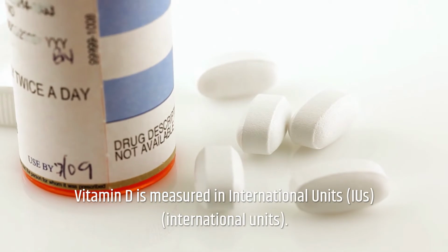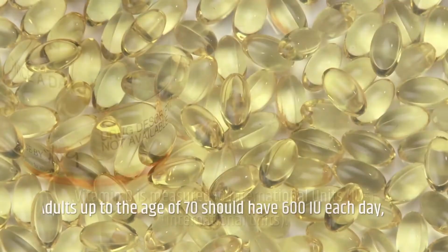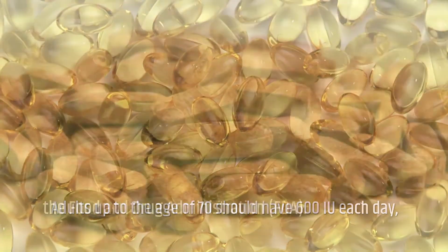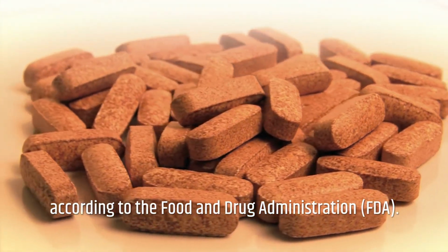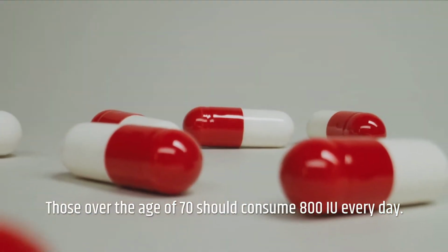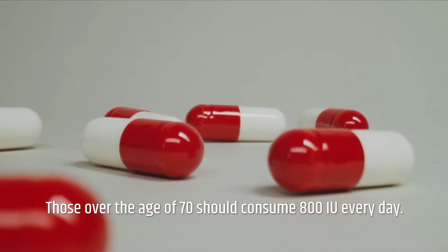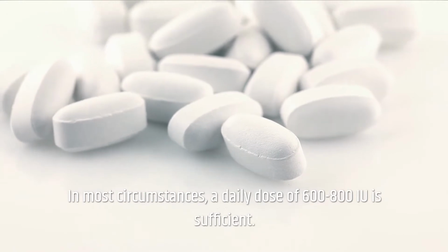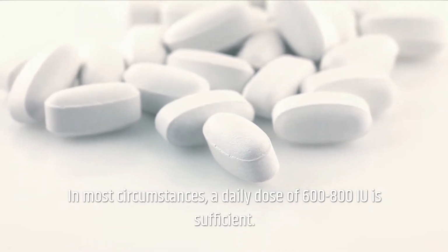Vitamin D is measured in international units. Adults up to the age of 70 should have 600 units each day, according to the Food and Drug Administration. Those over the age of 70 should consume 800 units every day. In most circumstances, a daily dose of 600 to 800 units is sufficient.